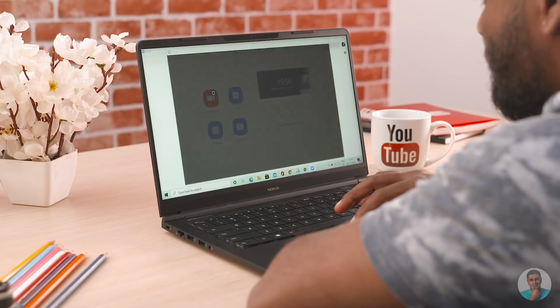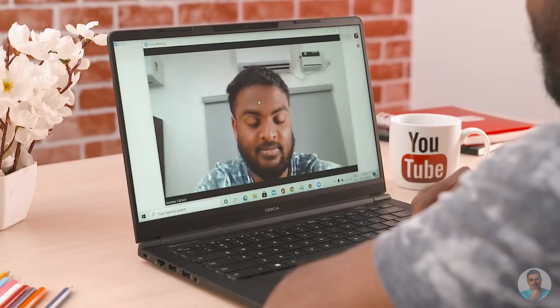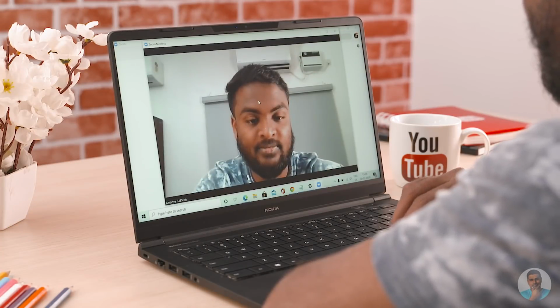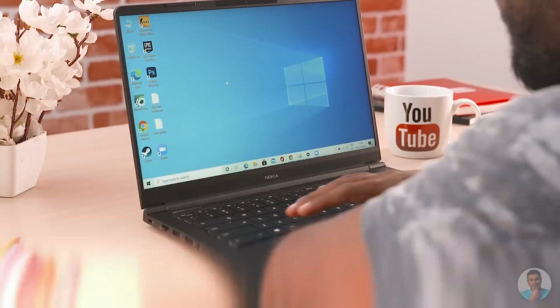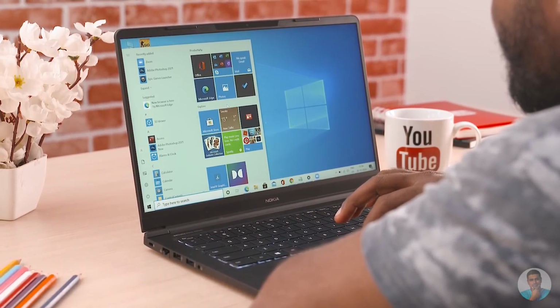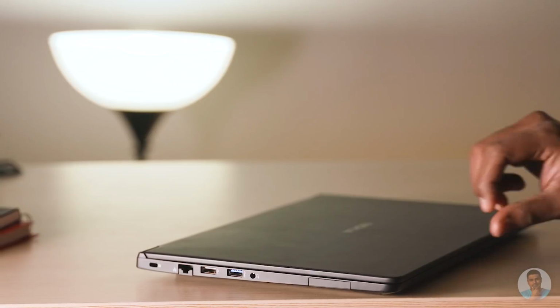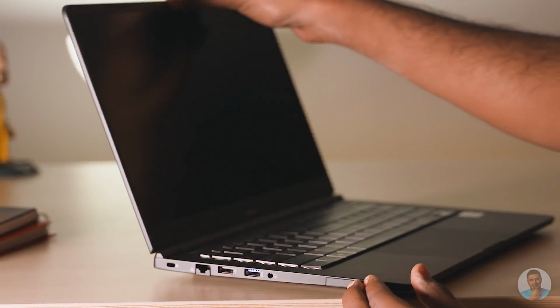That said, the webcam itself is, well, okay. It's not gonna blow your mind or anything, but for the regulation Skype or Zoom calls, it should get the job done. The Purebook X14 comes with 64-bit Windows 10 Home, and that is what you're gonna be using for them calls. Okay, now before we jump into the performance section of this video, I have another small thing to talk about with design. The hinge on the Purebook, it's not perfect, but it is good.